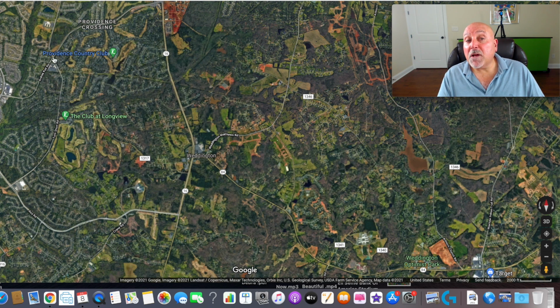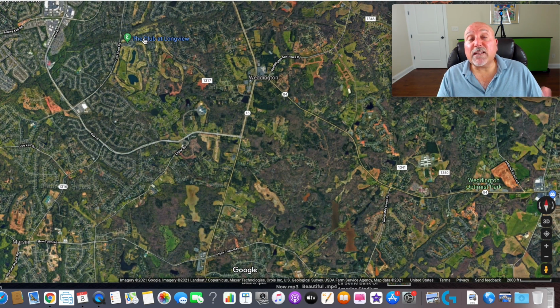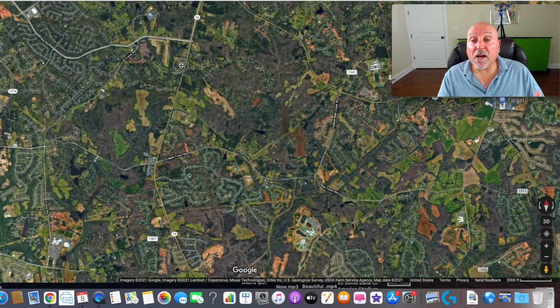Providence Country Club, that is in Mecklenburg County or Charlotte. Right over here is Union County. So you can see the border is very, very close. If you follow 16 all the way down, the club at Longview is like the beginning of Marvin. As you go down, you have Firethorn Country Club over here, this area of Marvin. Very, very popular. Schools are highly rated.